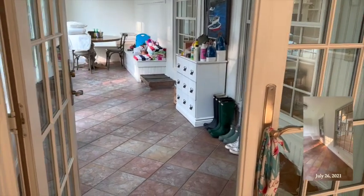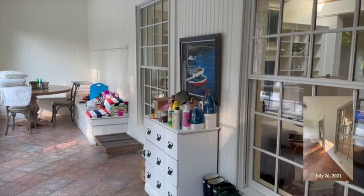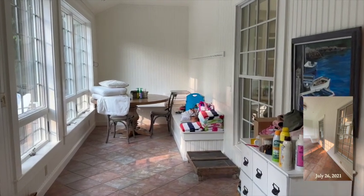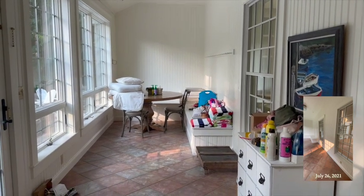So this is what we call the pool room or the back porch. I absolutely love the beadboard in this room. I love the coastal look of it. I put my grandfather's paintings and some buoys before the clutter took over. But right now it's where we come in from the pool.